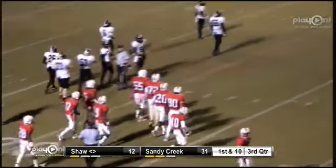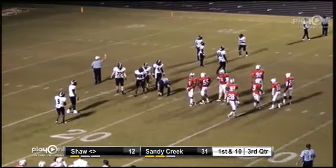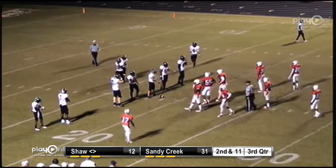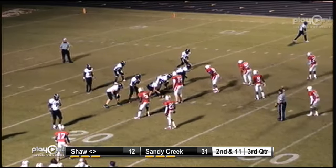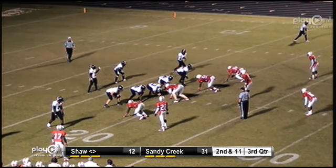Yeah, again, Shaw moves the ball well. If they can just get in here, settle down, move the ball back down the field, and then when their defense is on the field, stop this Sandy Creek and pull themselves back into this ball game. Whitlesley's done a great job as a quarterback here for Shaw, as he's thrown for a touchdown and he's also run for one, and has shown that he's got the arm to do it. He's got the legs to free himself up as he has to.